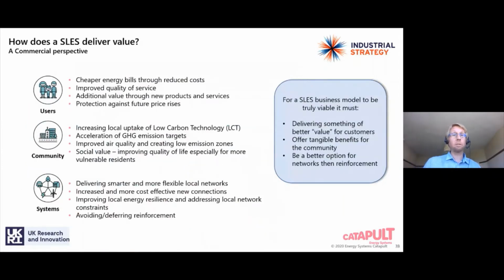So the key aspect of how a SLES delivers value is that a lot of this already exists. Some of these business models already existed in terms of the aggregation market. So the key differentiator from our perspective is you need to deliver on three key bases. One, give users something better than what they currently have, whether that's through reduced bills or improved quality of service. Two is a community angle. Am I helping the local area improve or increase uptake of low carbon technology, or improve their aspirations around greenhouse gas emissions? Then social value is another key aspect. Is it helping address fuel poverty or vulnerable customers, or looking at issues around air quality?